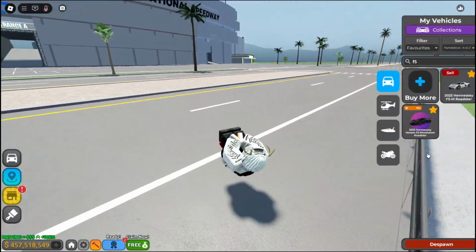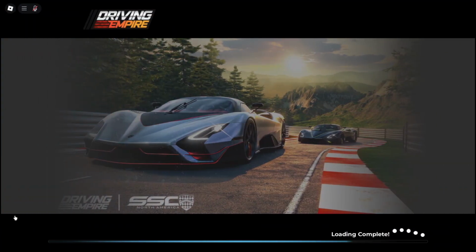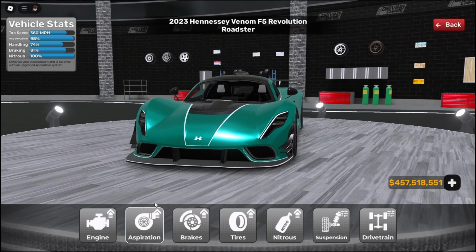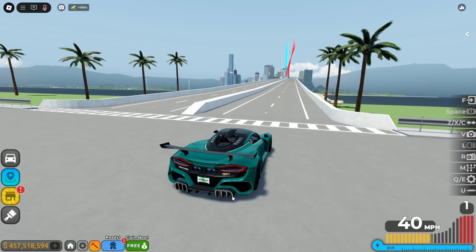I have both of these fully maxed out. So for the Hennessy Venom F5 Revolution Roadster, let's go ahead and see the stats. I feel like it is going to be a lot faster. And yeah, 360 miles per hour. So I do think the other one is actually quicker in top speed, if I'm not mistaken. But the acceleration is 98%, 74% handling, 81% braking, 100% nitrous. Yeah, the acceleration is already crazier.